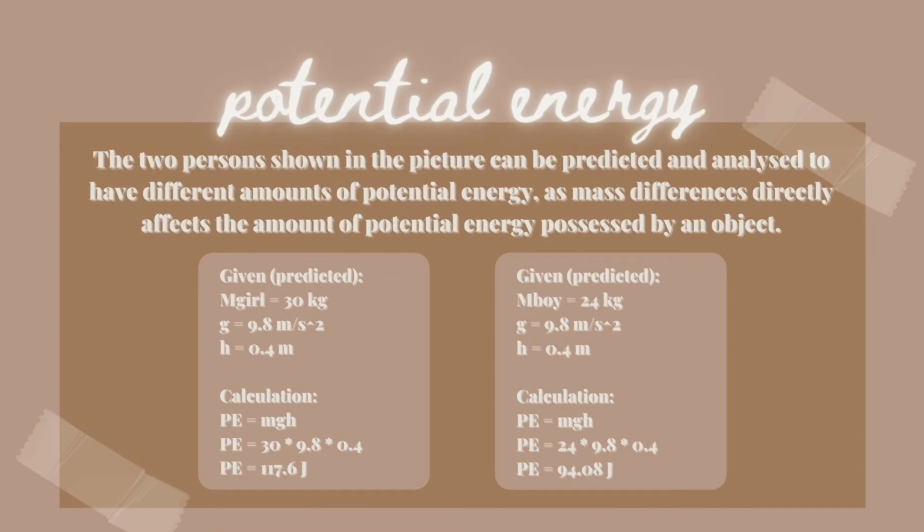The two persons shown in this picture can be predicted and analyzed to have different amounts of potential energy, as the mass differences directly affect the amount of potential energy possessed by an object. Predicted that the girl has a mass of 30 kilograms with a gravitational acceleration of 9.8 meters per second squared and is lifted off at a height of 0.4 meters, following the formula potential energy, which is mass times gravitational acceleration times height, then the girl's potential energy would be 117.6 joules. With the same gravitational acceleration and height, as the boy is predicted to have a mass of 24 kilograms, then his potential energy would be 94.08 joules.